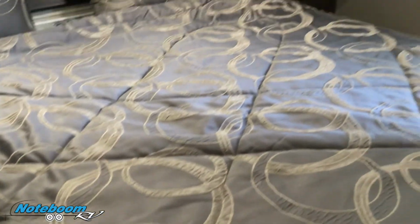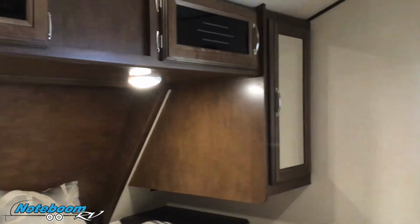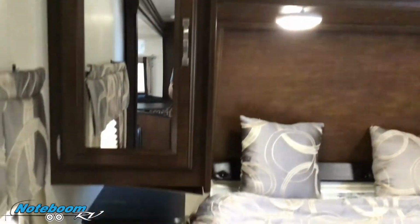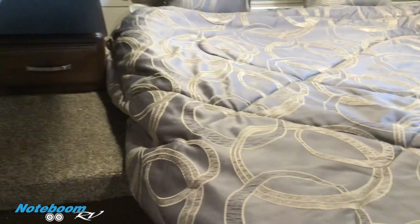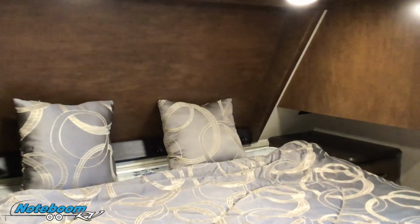Alright, last and certainly not least, the master bedroom area. Storage on both sides and on the top as well. Queen bed in this one here. And again, this is the 2018 Salem Hemisphere, available now at Noteboom RV and NoteboomRV.com.